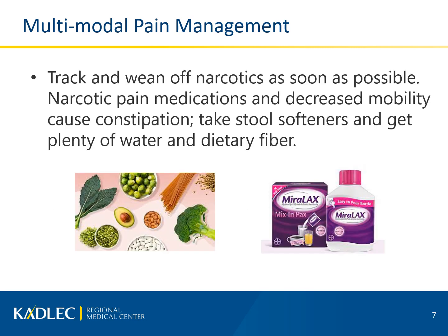Track and wean off your narcotics as soon as you're able to. Narcotic pain medication and decreased mobility can cause constipation. You will have stool softeners and laxatives to take as needed for constipation. And be sure to get plenty of water and dietary fiber as well.